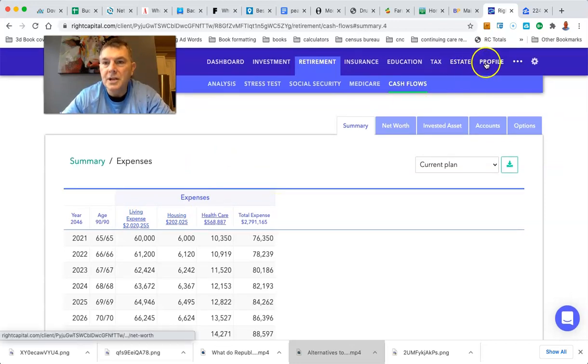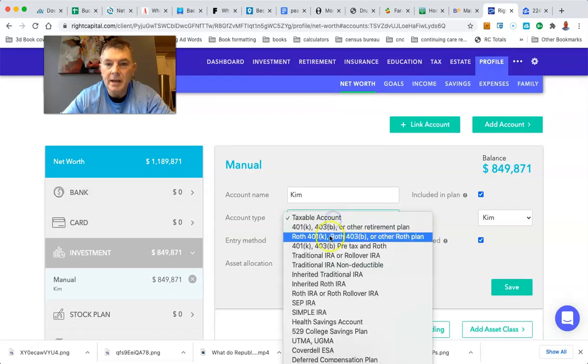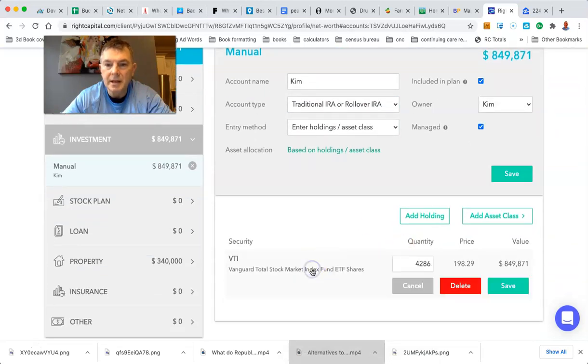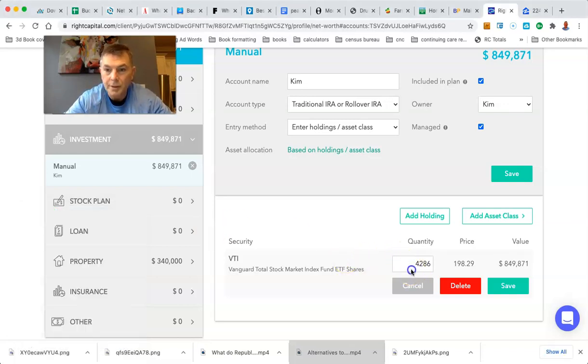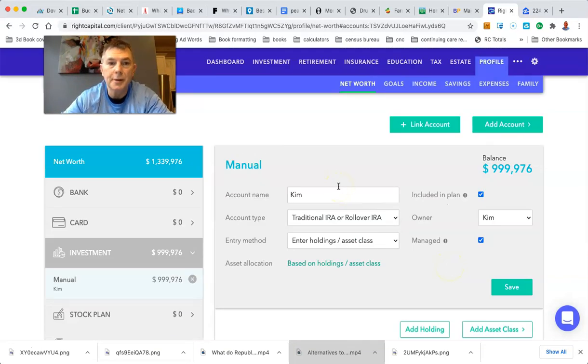All right, so now let's change this over a little bit. Let's say they got $1 million in investment. We're going to make it an IRA for old Kim here. We're going to save that, and we're going to make this an investment. And let's go down to here, and we're going to have $1 million divided by 198.29. They got 5,043 shares in an IRA. All right, so they're going to have $1 million now as opposed to what we just saw.